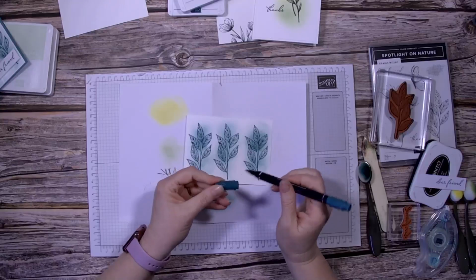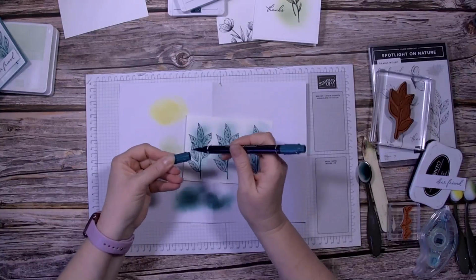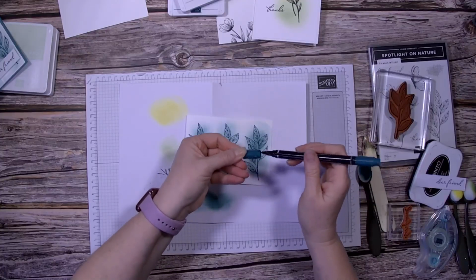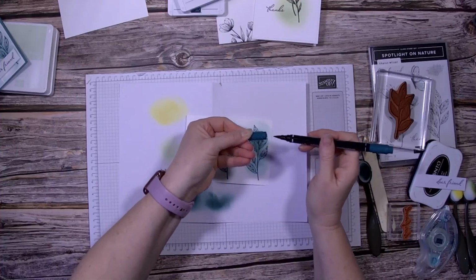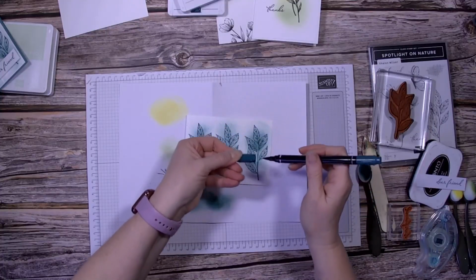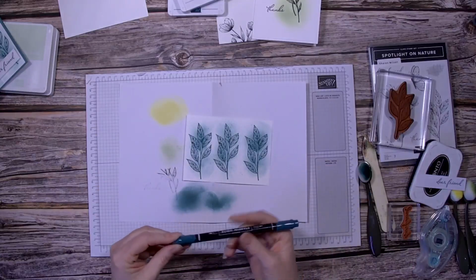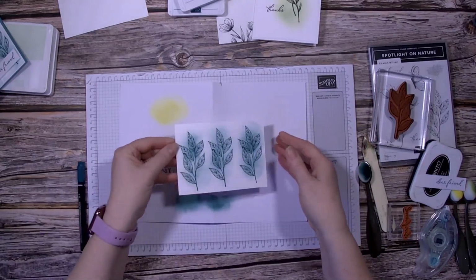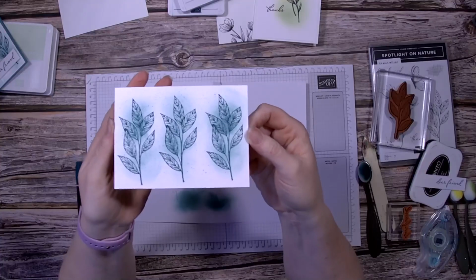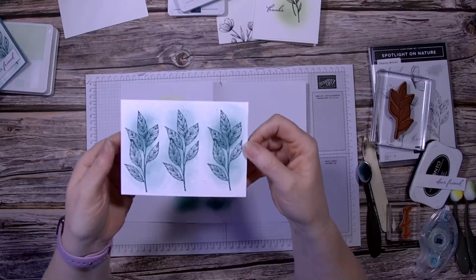But I thought, well, I'm just going to flick some ink onto the card, because it just adds a bit of extra detail to your card without too much effort. So you can see that you've got just a bit of ink on that, on just a few dots here and there.